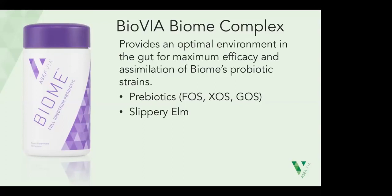And sometimes that can be that you have inflammation or another issue in the gut. And all of that has an impact on these microbes and their ability to survive in the gut. And so the name of the game with the biome complex is to help create an environment where these probiotics can survive and where they can take root and populate and repopulate so they strangle out the bad bacteria and do the good things that they're meant to do, perform those functions.